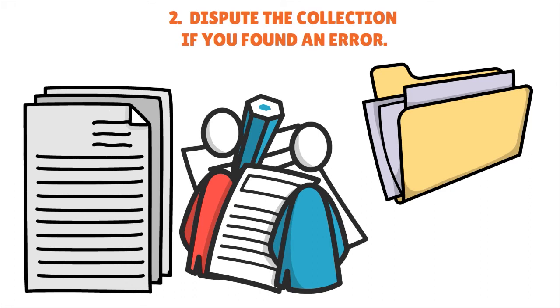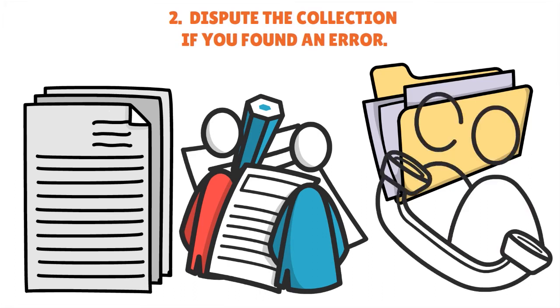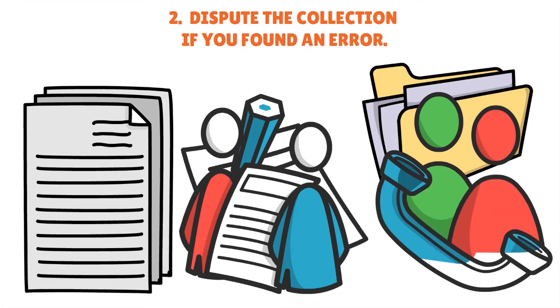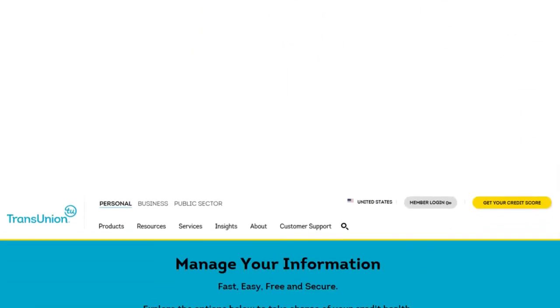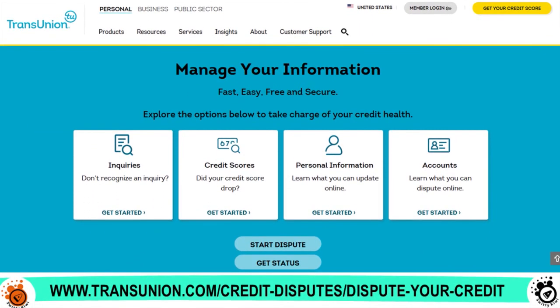You want to be very thorough here. It's all about being as precise and specific as possible. You want to confirm all the details, and if you see anything inaccurate, report the inaccurate information to the major credit reporting agencies. And I'm showing you right now on the screen the credit bureau dispute information for TransUnion, Experian, and Equifax.